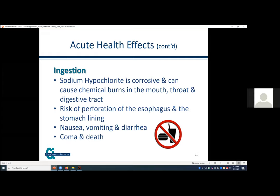Ingestion. Sodium hypochlorite is corrosive and can cause chemical burns in the mouth, throat, and digestive tract. Risk of perforation of the esophagus and the stomach lining. Nausea, vomiting, and diarrhea. Coma and death if you drink it.